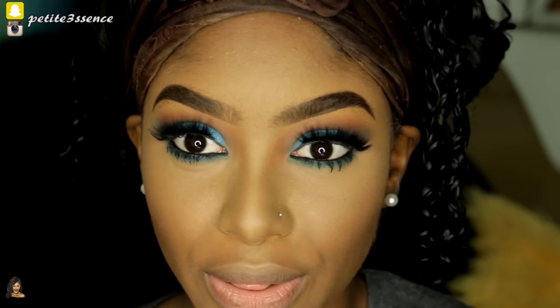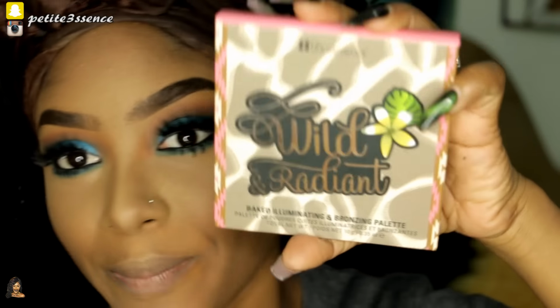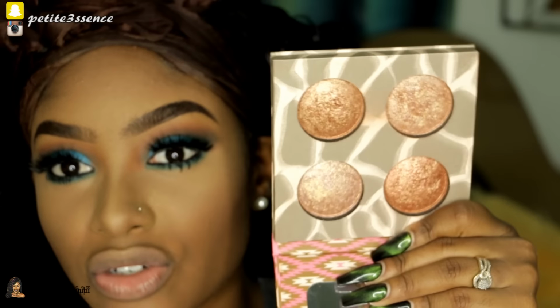Today for my glow, I definitely switched it up. I decided to try out the BH Cosmetics Wild and Radiant Baked Illuminating and Bronzing Palette. This is so popular, a lot of people have this, I'm pretty sure. It's so affordable. I was just so intrigued based on how I've been seeing a lot of people using it, and it's just so beautiful. So I wanted to really try it out.